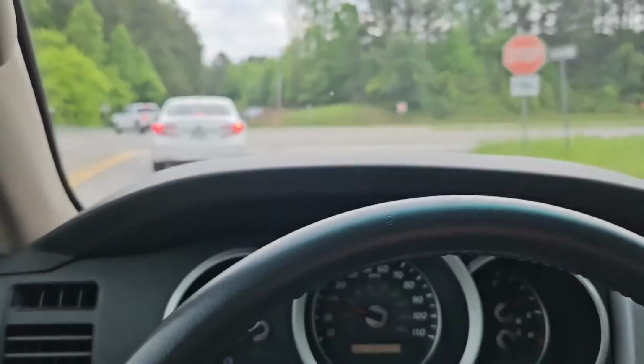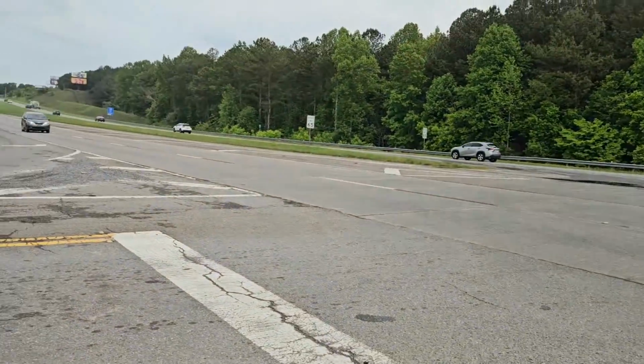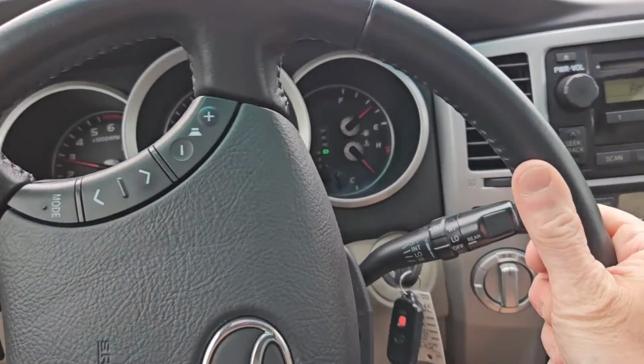So lots of people like to complain about the 100s. They're slow, they don't have any power. Well, the 4Runner kind of fixes that. They're much more powerful, feel it, because they're a little bit lighter.